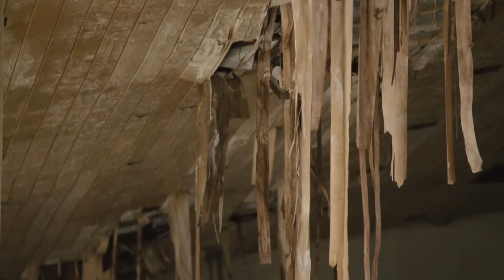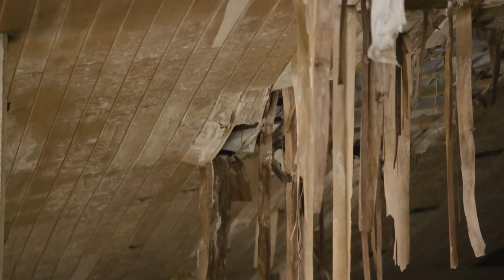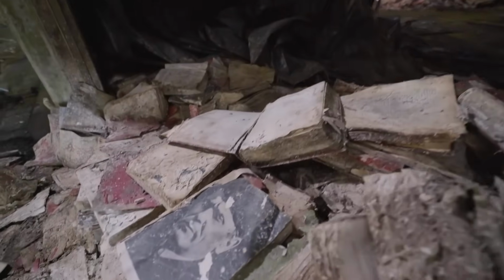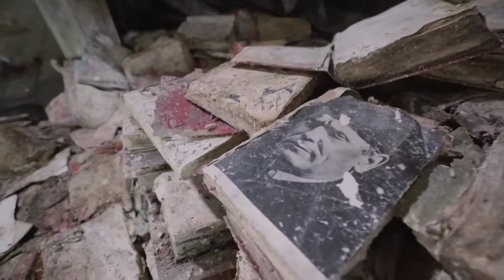This building and what happened in it influenced the minds of hundreds, perhaps thousands, many of whom still occupy positions of power in the former Yugoslavia. So its influence continues to live on even after the building itself has been abandoned.